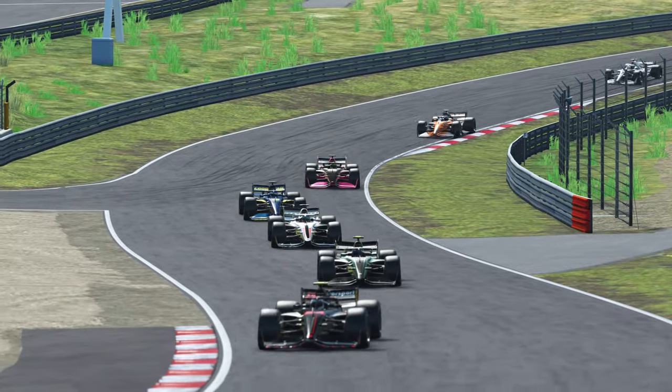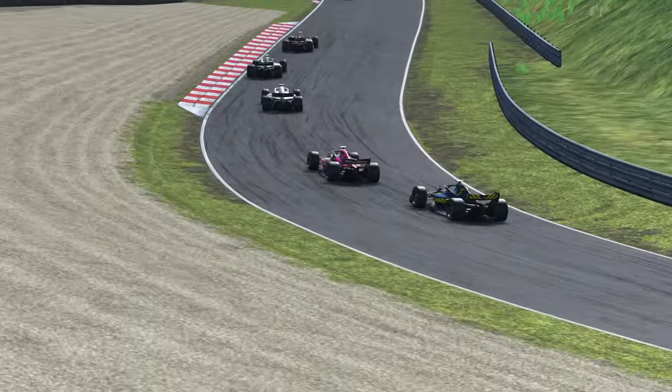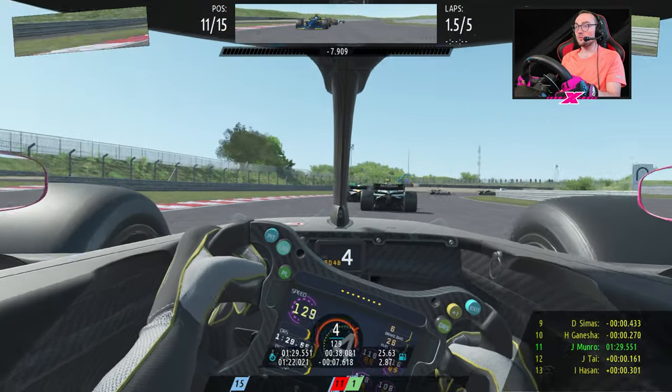Okay, we'll keep it flat through here. Let's see what they do. If they slow up a bit, they do. I'm going to sneak to the inside. That's a good move. Watch the grass, though. Use the aero to our advantage through here. You can. That's probably the fastest corner on this track where you can really feel the aero working. And to be fair, at high speed, it does feel pretty good.